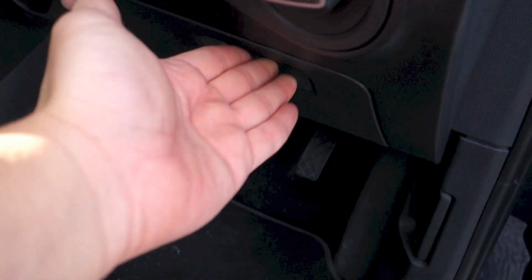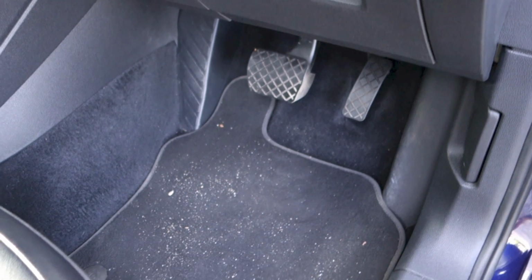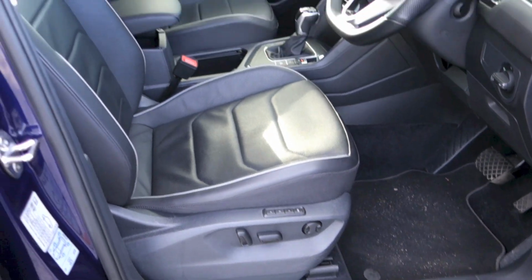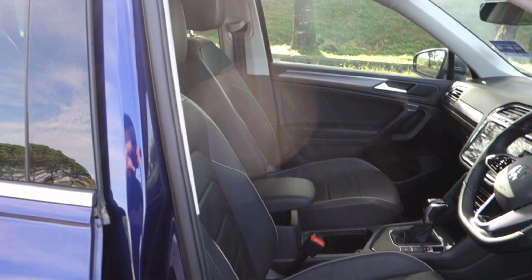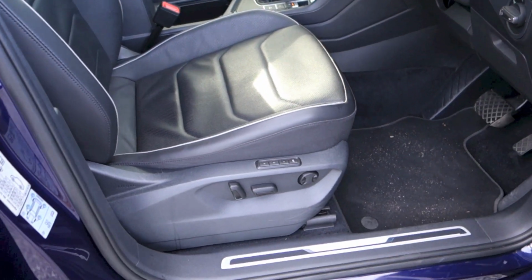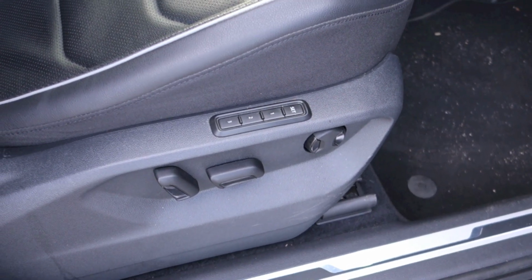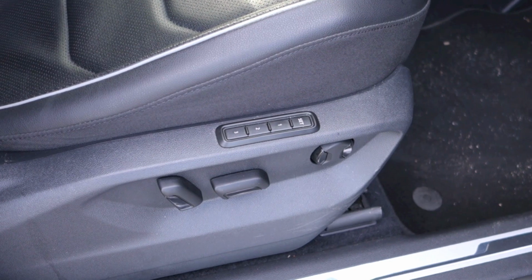storage, and the driver's seat in this Tiguan Allspace Elegance does get full powered adjustments. All of the controls are located right down there, including your 4-way power lumbar support and 3-person memory function.